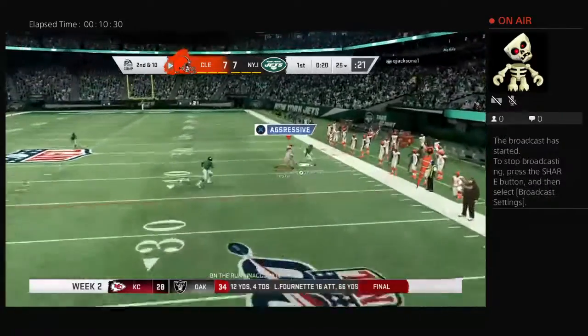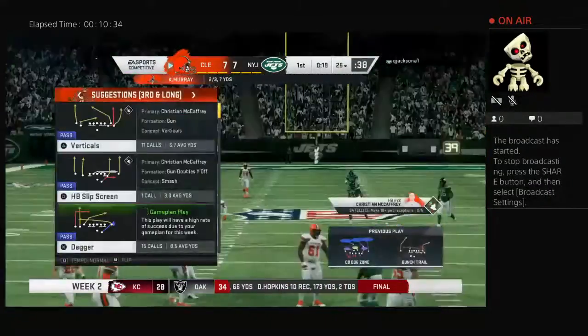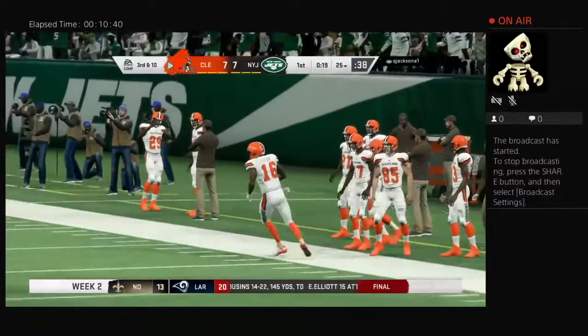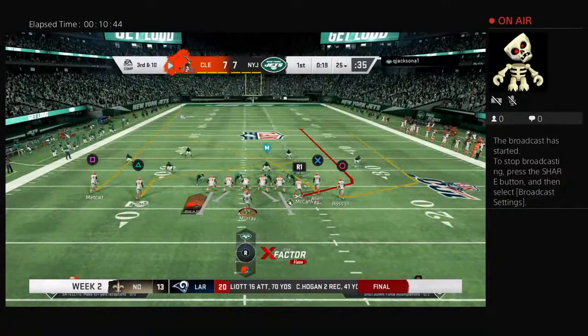Now Murray eluding the pressure right. And his throw is incomplete. Robert Foster, the intended receiver, and it'll bring up 3rd down. And there we saw rolling right out of the pocket. Maybe his momentum taking him toward that sideline led him a little too far.